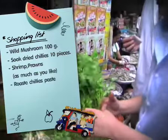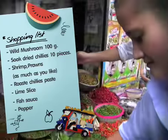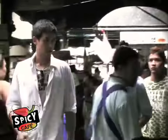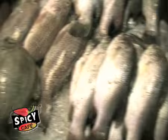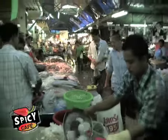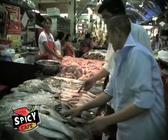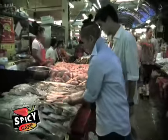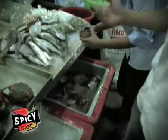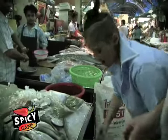We might get some coriander too. Or maybe we wait for the next one, I think. I've never seen them. I always see them when they're already cooked. Yeah, okay. I'll pick some.